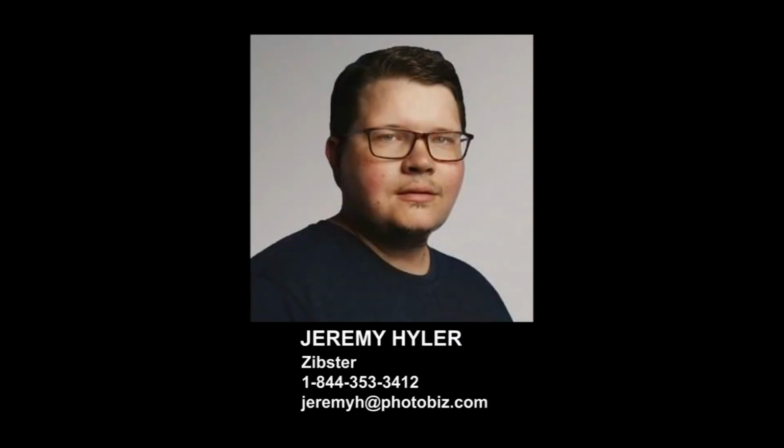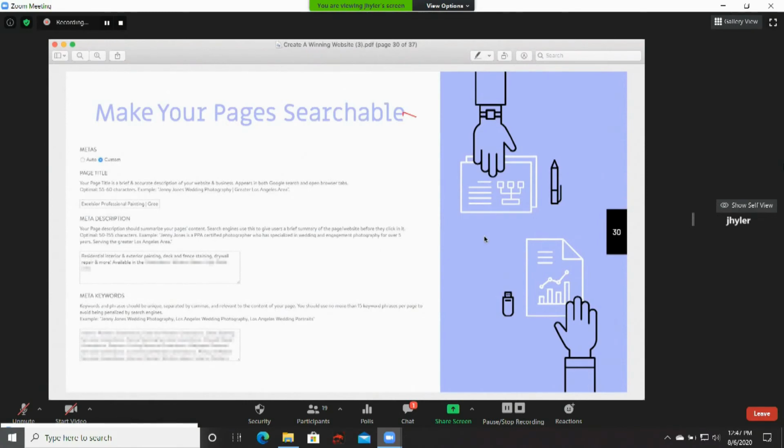Do meta descriptions need to be complete sentences? Meta descriptions, let's go back and take a look at them. For meta descriptions, they kind of do. This is what you see when you're looking at Google: when you go to that search result, it's basically that first little sentence that you see right underneath the title. That's what the meta description is.